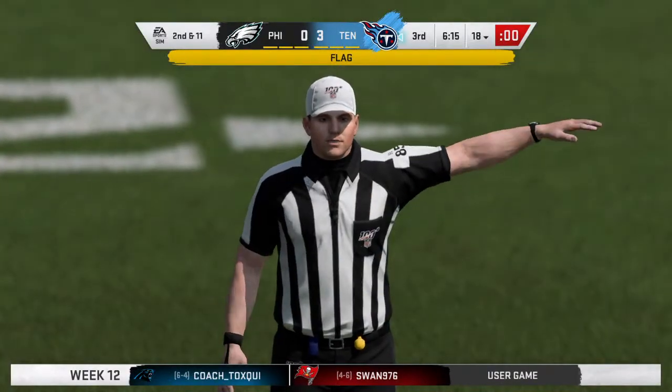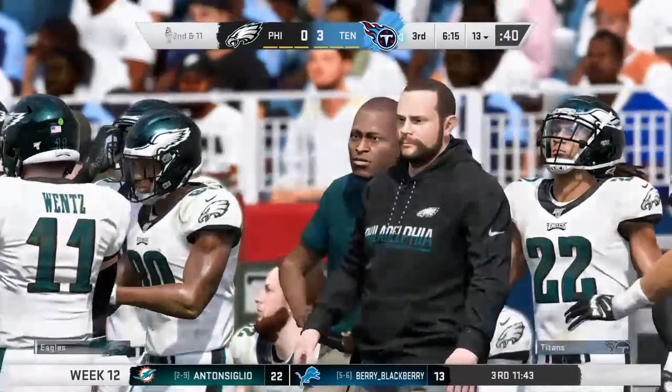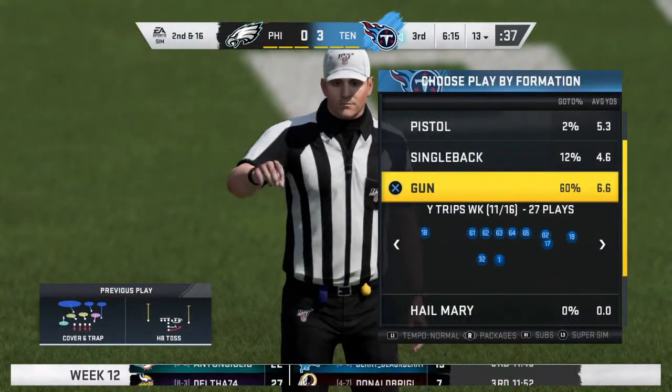Delay of game, offense. And that'll be accepted, of course, and that moves him back 5. Still 2nd down.